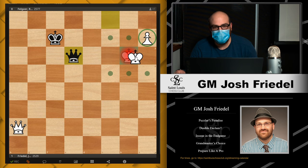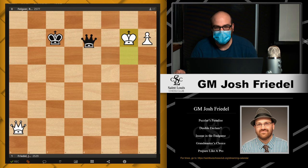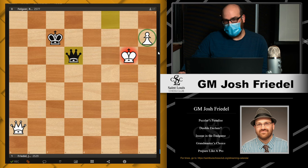You can blunder, right? If you do something like this and play queen check and I go here, then it's like, oh, shoot. But as long as you check diagonally and don't allow the queen blocks, it's an easy draw. Because the a-pawn's too loose. So that doesn't work out.